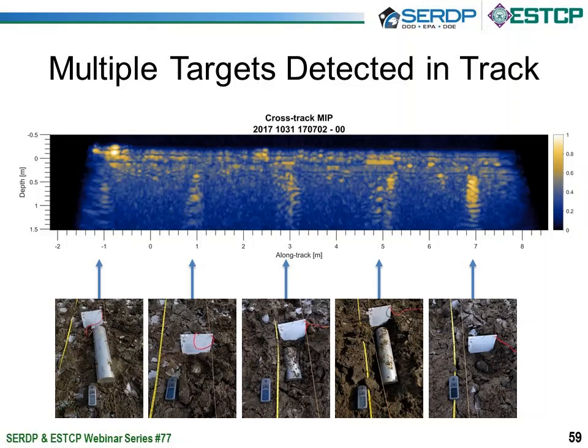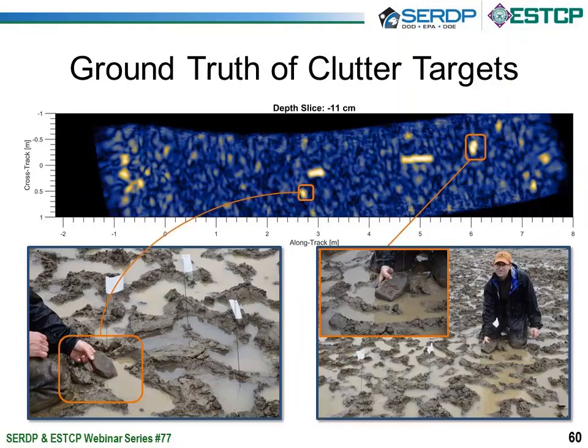An example of that is this very bright object here, which isn't showing any structure behind it, and we didn't plant that object. And so the thought is that's some type of natural clutter. When we went back out to the field using this depth slice, we were able to measure where the ends of this target are and say, okay, if I go down the track by so many centimeters, and down the track from this target by so many centimeters and over by so many, I should be over some object that's quite bright.